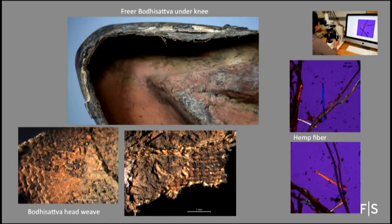The interiors of all four hollow core sculptures, which were originally in contact with the clay core, have a reddish-brown color to their textiles. In the bodhisattva, the reddish-brown material was identified as lacquer, while at one point we thought it might be a pigment. In this case, it's lacquer.